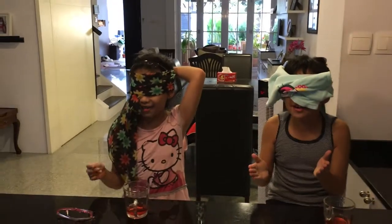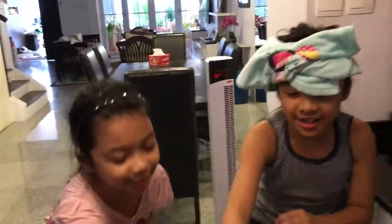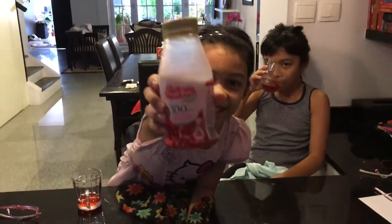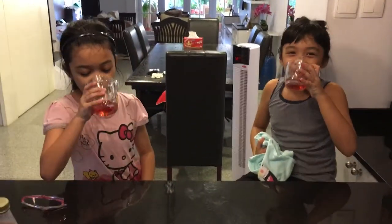3, 2, 1. Cranberry! Did we get it right? What does it look like? Cranberry! Yes, I knew I checked that before. Let me show it to you guys. This is the cranberry. It's really nice. I just want to finish drinking. It's so good.